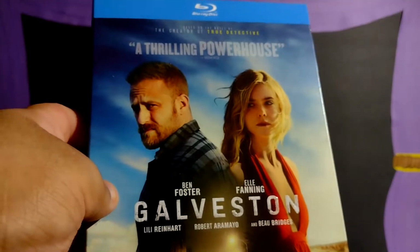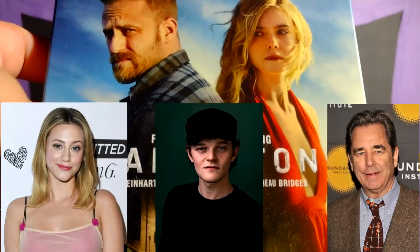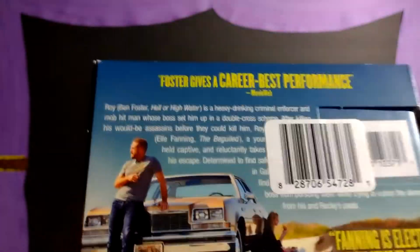They're not good. Alright, last of the Dollar Tree Blu-rays is Galveston, starring Ben Foster and Elle Fanning, as well as Lily Reinhart, Robert Aramayo, and Beau Bridges. Beau Bridges is a name I haven't seen in a long time. Based on the novel by the creator of True Detective, which seems cool, a cool little thriller crime thing. Again, we seem to have a lot of those on the show here, but Foster gives a career best performance.